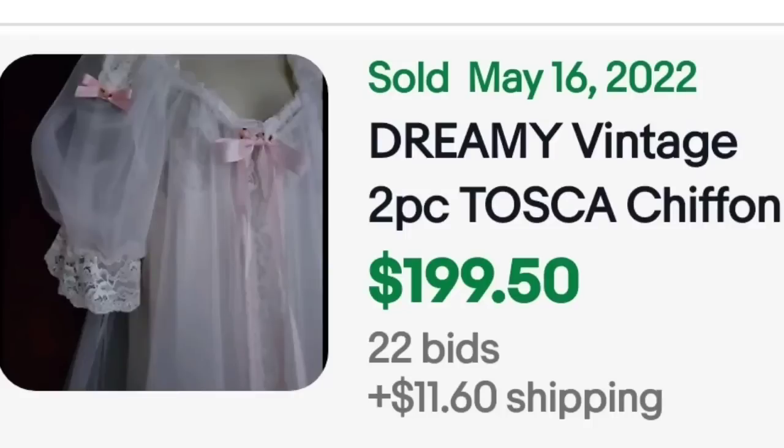Up next, this seller takes absolutely amazing pictures, and I want to point that out because in order to get top dollar, a lot of times the pictures can be what sells the item. Not always if you have a rare item, as we have seen in some of the high dollar, some pretty poor pictures, but this seller takes absolutely amazing pictures. This is a dreamy vintage two-piece Tuscan chiffon. This one was an auction. It got 22 bids, sold for $199.50. Just shy of that $200 mark.